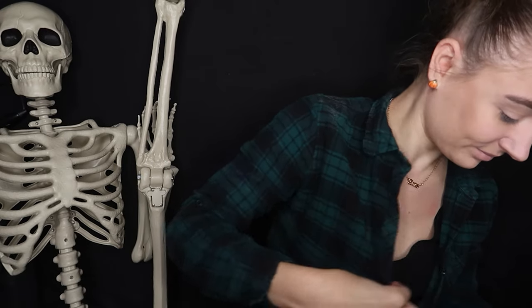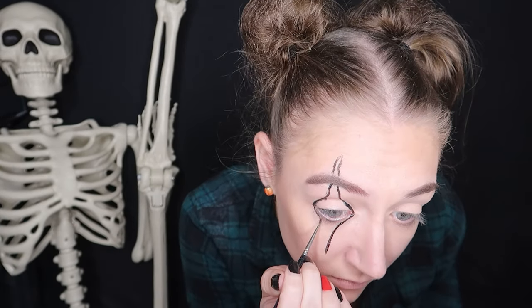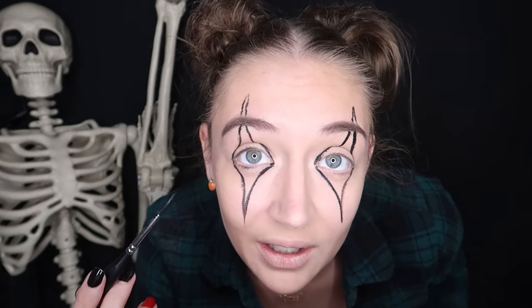So now time for the eyes. So back with the Snazaroo black face paint. We'll take a smaller brush this time, because the first time, no, so smaller brush it is. So now we take the bigger brush and paint these in.